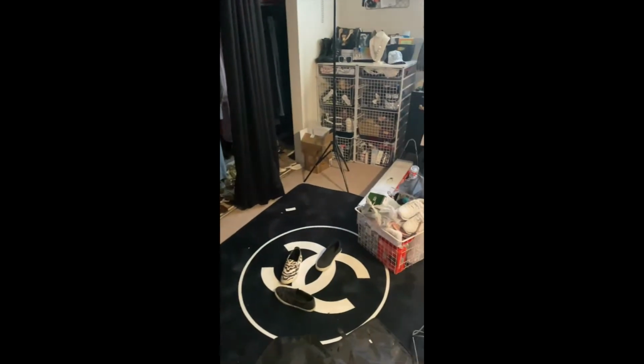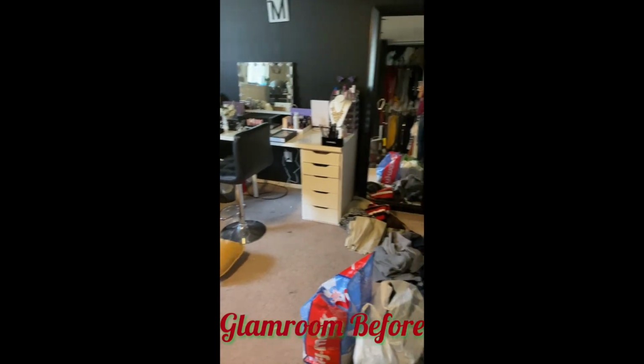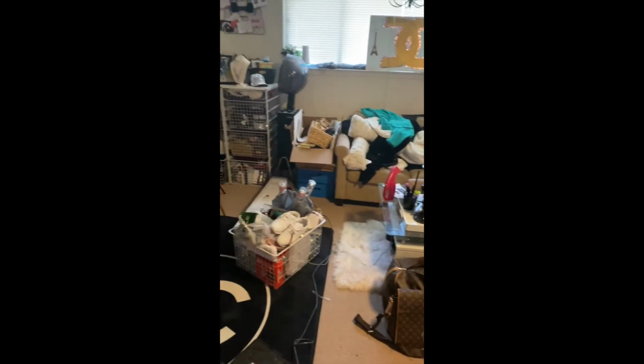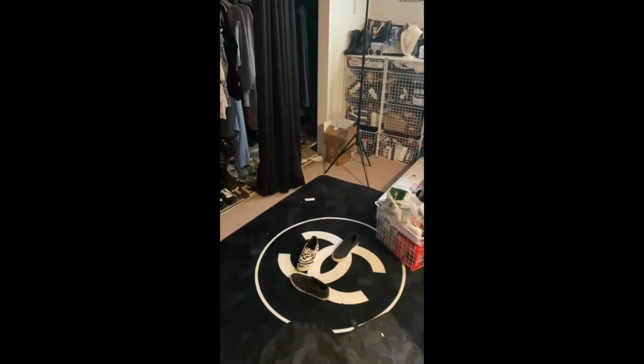Now it is quite a mess because it's Saturday, so all the clothes I wear during the week, I just take off and throw. So this is the GlamRoom right now. I was going to clean it up first, but then I decided, no, let me put the tree and everything up first, because little things fall off the tree, so you need to vacuum and everything.